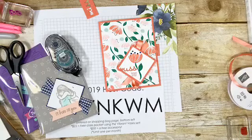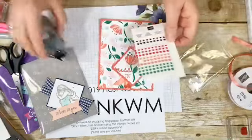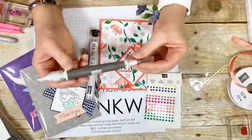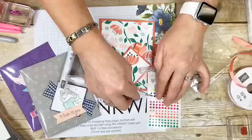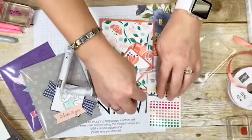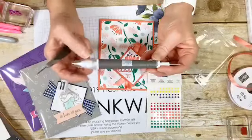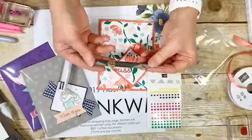Okay, then last but not least, we're going to add some Happiness Blooms enamel dots. I've got a real big mess today. So I want to remind you guys that the paper piercing tool is retiring, sadly. I assume it's because we now have this Take Your Pick tool, which has a piercing end. So I'm going to grab this medium-sized dot here and put it on top of this stamped dot. You can use this tool. I just think that this one's a little more delicate, and so for this kind of thing, I like to use this one better. Of course, I'm going to have to transition because I'm all Stampin' Up all the time, but the Take Your Pick tool will work. But if you don't have a paper piercing tool, you might want to grab one.